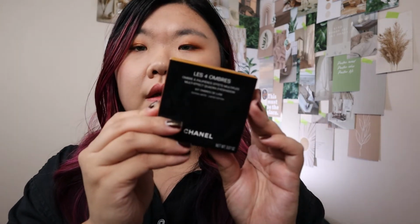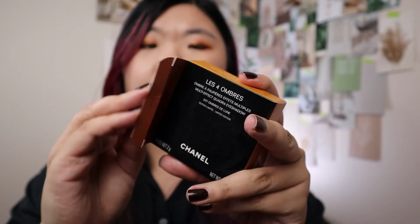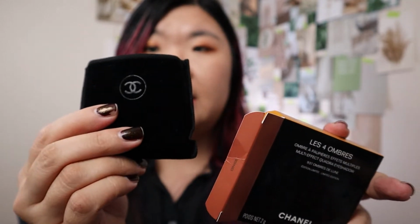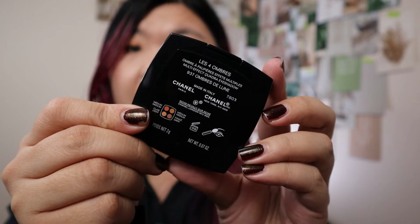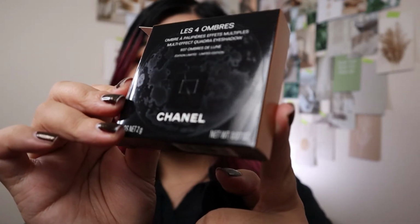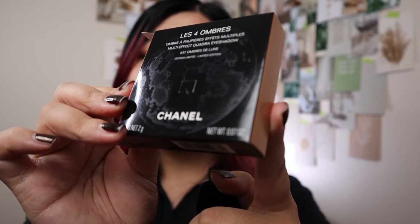Next, let's talk about the eyeshadow. So for the eyeshadow palette, we have the Les 4 Ombres Multi-Effect Quadra Eyeshadow in the shade 937 Ombre de Lune. I believe the whole collection is inspired by the moon, and they have the print of the moon with the Number 5 bottle on it too.